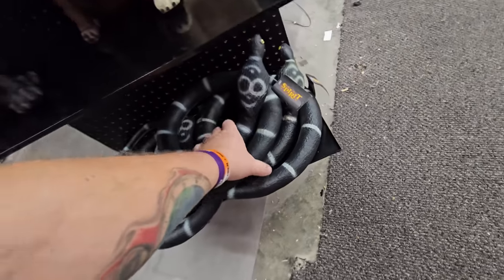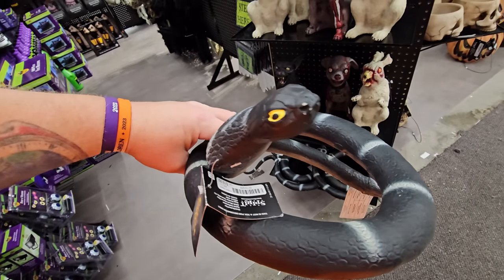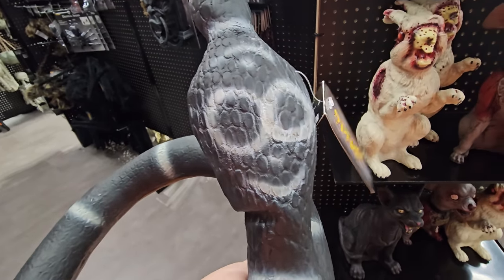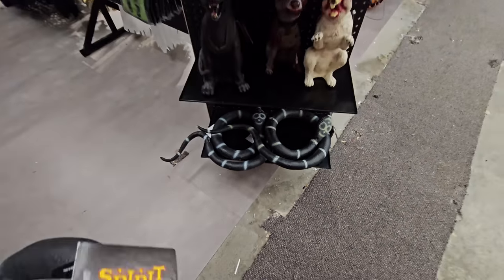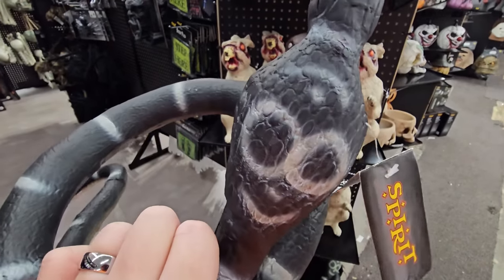You know who we haven't spent a lot of time looking at is this snake down here. But I have one question. Why do they all have smiley faces on their back? At first I thought somebody just brought in a marker and drew that on there, but when you look at the rest of them, they all have the smiley face. Sir, your new name is the Smiley Face Snake.